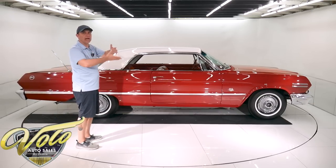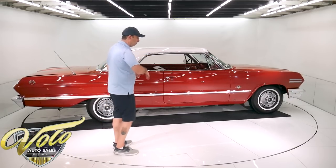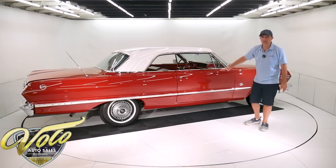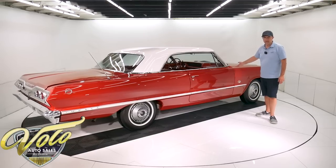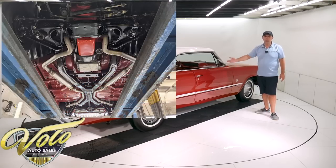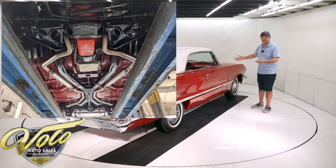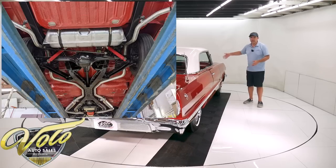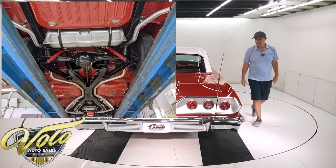It looks like the underbody had the factory undercoat. They prepped it and they painted it gloss red. It looks like it's all solid metal. The entire frame and chassis was prepped and restored and painted, rebuilt. Every component was redone under the car. All the front end, the steering, the suspension, the shocks, the springs, the bushings, the center link, all of it was rebuilt. The brake system was entirely rebuilt.